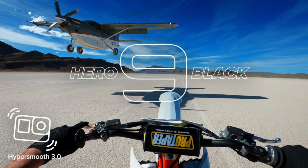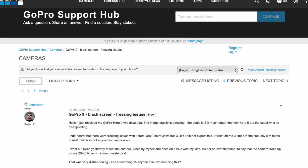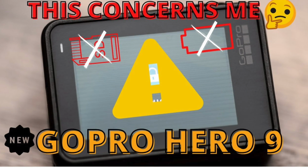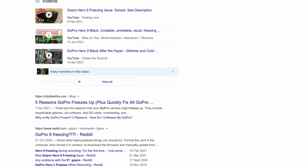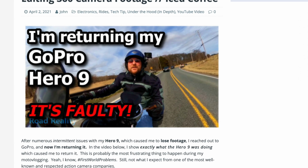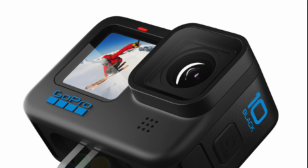There were several thousand reports of people having problems with their GoPro Hero 9, either black screens, freezing issues, people using their GoPro and the footage not actually recording. Loads of software related issues wrecked this GoPro for a lot of people. But it has now been widely reported and leaked that we are expected to see the new version, the Hero 10, which should revive the GoPro completely, imminently.